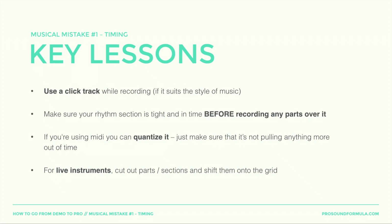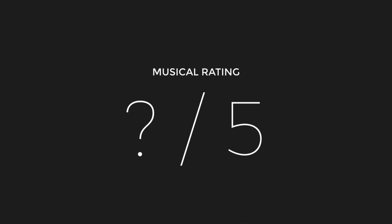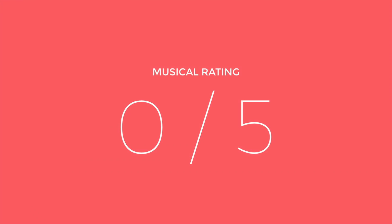So if we had to give the song a rating out of 5 and we took away 1 point for each of these mistakes that are present, this song would, well, it doesn't do too well, does it? It had all 5 of these mistakes, so it gets 0 out of 5. It has tuning problems, it has musical mistakes, the balance is a bit off, the arrangement is too busy in places and certain sounds are just not congruent with it, and there's a lot of timing issues. So it gets a 0 out of 5, and that's why it sounds like it does.